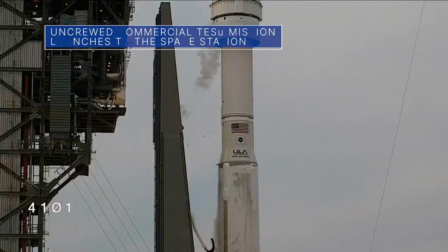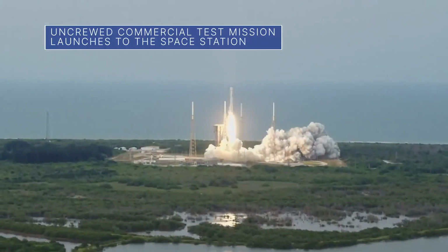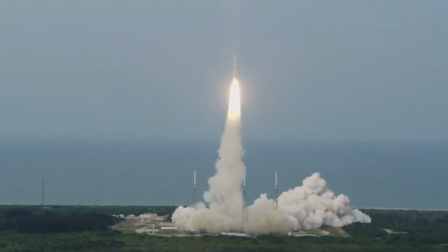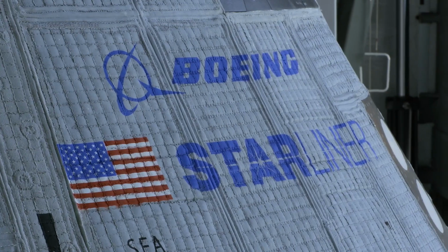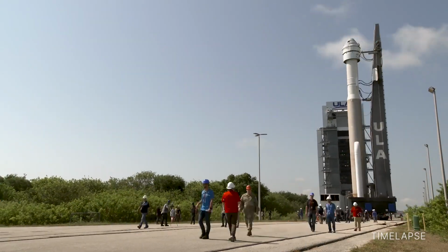On May 19th, Boeing's CST-100 Starliner spacecraft launched from Cape Canaveral Space Force Station in Florida on Orbital Flight Test 2, or OFT-2. The mission is the Starliner's second uncrewed flight to the station for our commercial crew program.